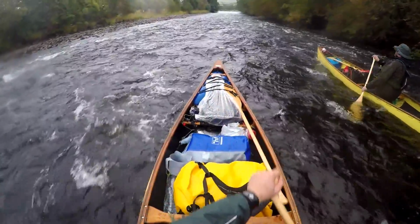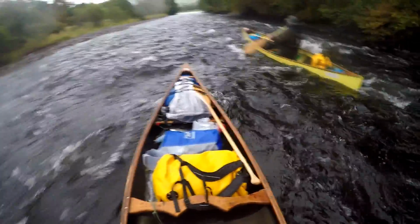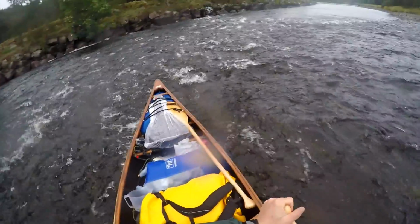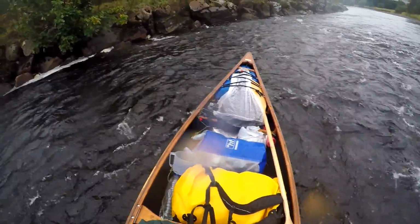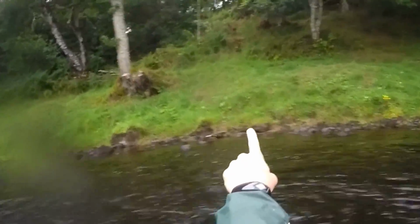It's important to stop after an incident like that and let any element of shock pass. And after we saw to David's finger and wet gear, we pressed on. Lovely bow deer there. Doe.